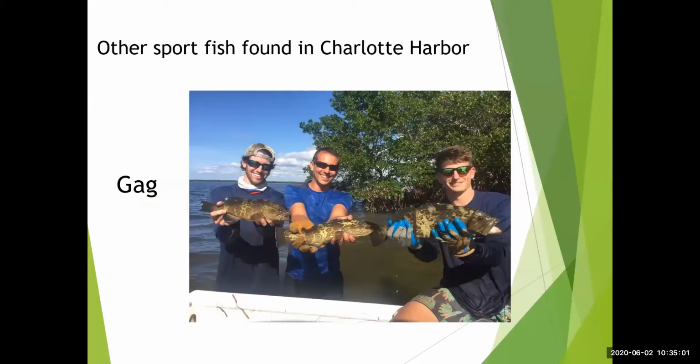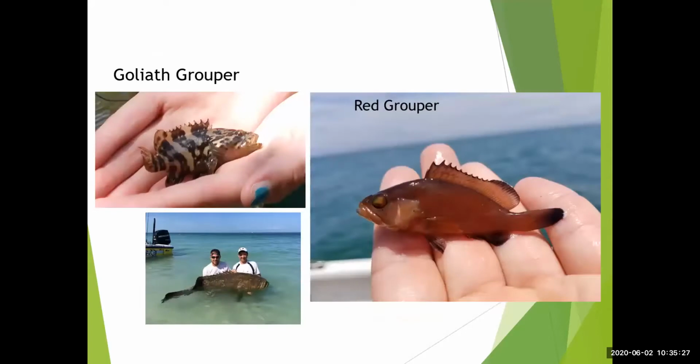But in addition to the fish that people are more familiar with catching, there's a variety of other sport fish that occur in Charlotte Harbor. One of those species is gag. These fish grow up in the seagrass beds as juveniles, and then as they grow larger, they will eventually move offshore and live their life in the Gulf of Mexico. The same goes for the Goliath grouper and the red grouper, which grow up in the estuary as juveniles.